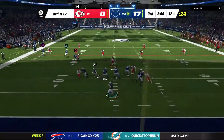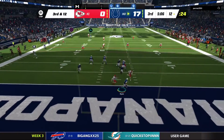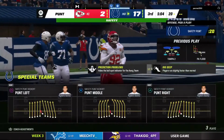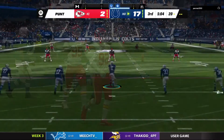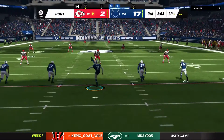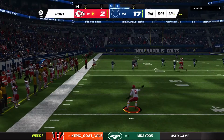They go play action with Ryan. And this turns into disaster. He's not going to get forward progress. Gosh. Safety. So I can't wait to get rid of my line. Get rid of that 0 on the scoreboard. Now we'll see if their offense can come to play.